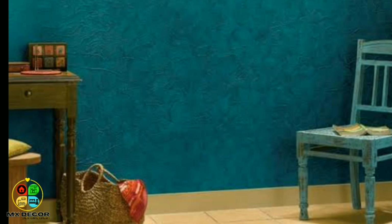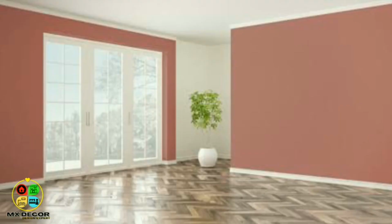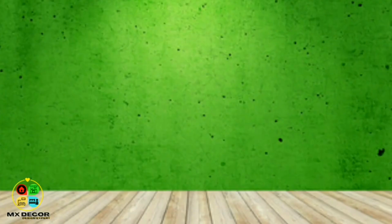While it can be a challenge to sort through the paint textures, finishes and colors, MX Decor Guide to Paint can help you find wall painting ideas for every room in your home. Let's check the best interior wall color combination that you should try for your home.